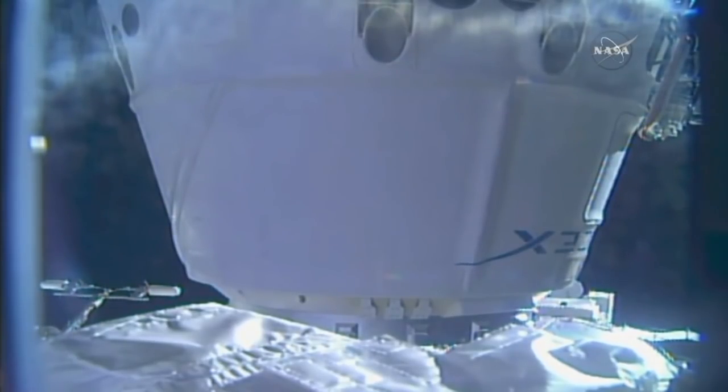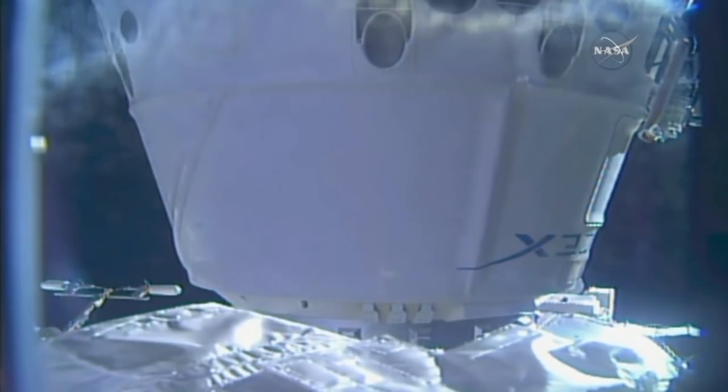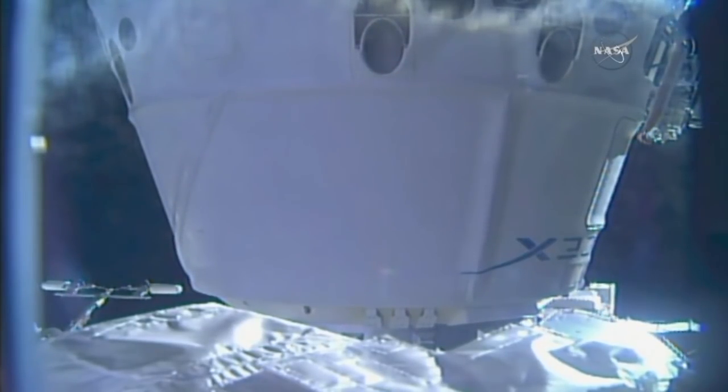And at the moment, you're looking now at a live view of the SpaceX Dragon cargo craft as it is carefully being maneuvered and aligned to the proper position at the common berthing mechanism on the Earth-facing port of the Harmony module.